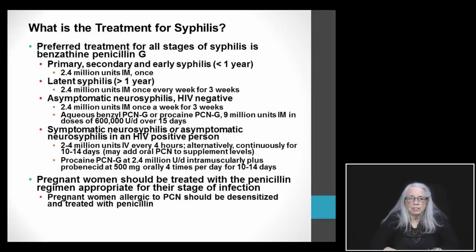What is the treatment for syphilis? The preferred treatment for all stages of syphilis is benzathine penicillin G.